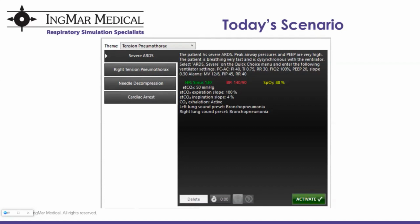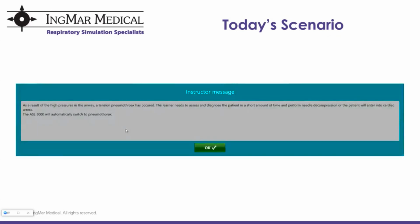Our theme includes 4 states that represent our patient's changing condition, including the 2 different outcomes surrounding our main objective. Each state includes the associated patient information, vital signs, lung sounds, and instructor message. Let's review the components of our theme a bit further and see how they come together to create the scenario.